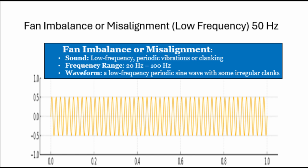If the noise coming from the HVAC ventilator is due to fan imbalance or misalignment, then we expect to hear a low-frequency, periodic vibration or clanking sound. The frequency range will show up in the 20 Hz to 100 Hz range. The waveform will show a low-frequency periodic sine wave with some irregular spikes.